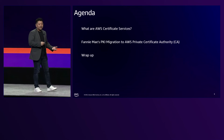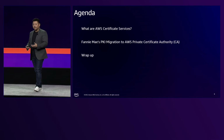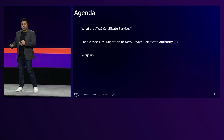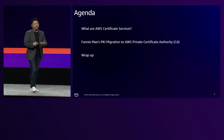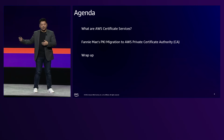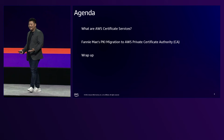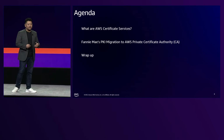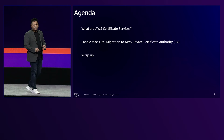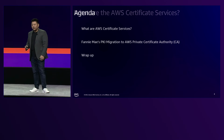So let's get started. Quick agenda. I'm just going to give you a little laydown on what AWS certificate services are, so you get an understanding of what we do, as well as some key concepts that will help you follow along Cosmos and Nana's portion of this session. Then they're going to actually go in, talk about what they did, and the challenges they faced, as well as the lessons they learned. And at the end, we'll do a quick wrap-up of key takeaways from the talk.